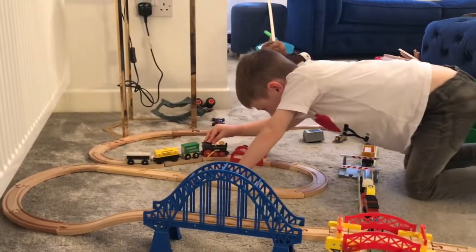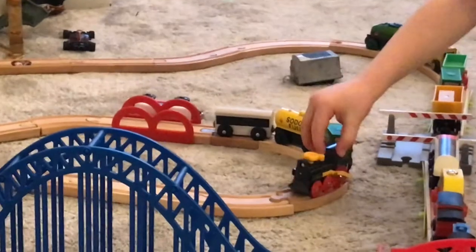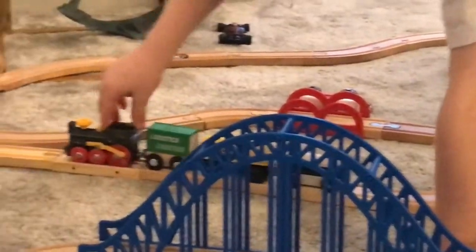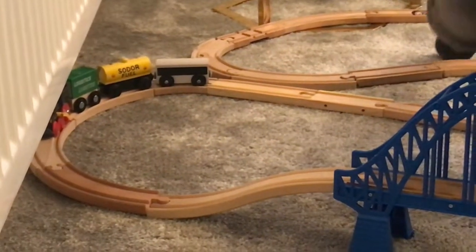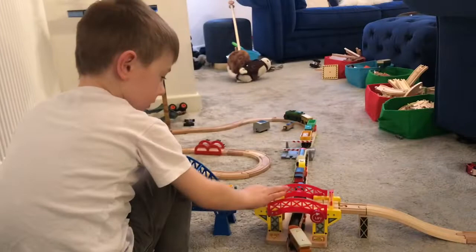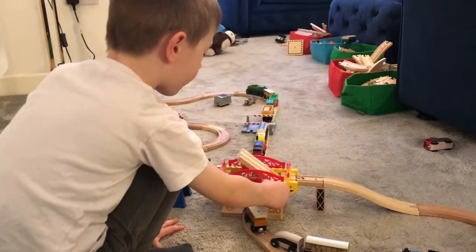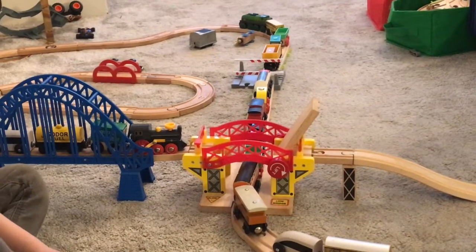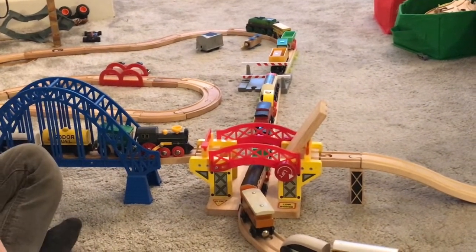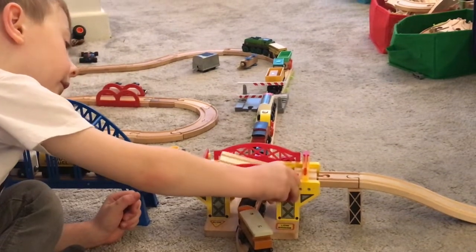This is the steam engine. The steam engine is entering Paris. Invisible train through, and now the invisible train is gone. The lift can go back down.